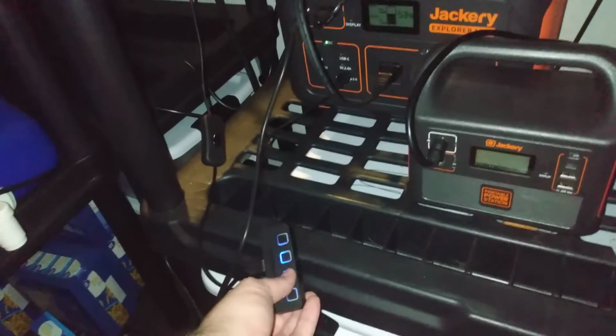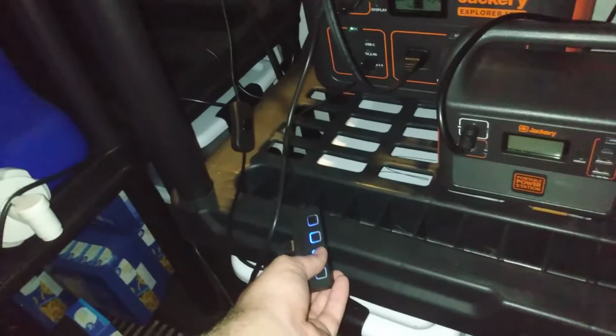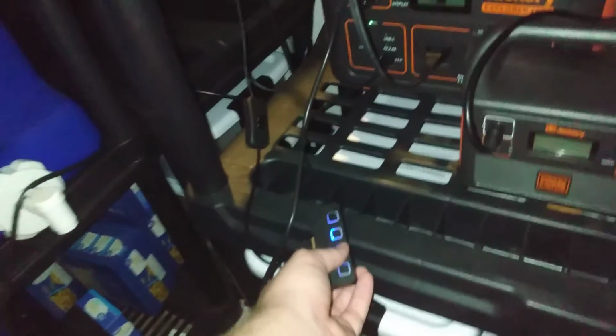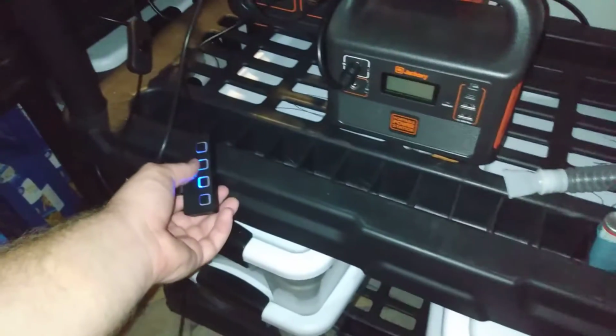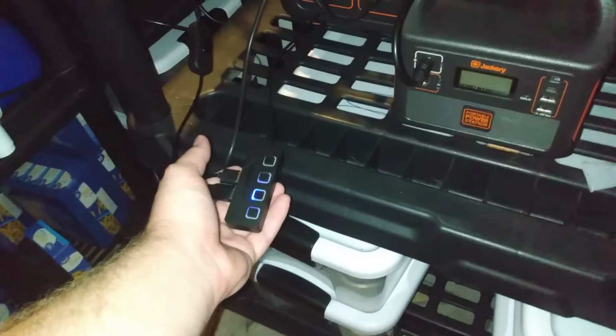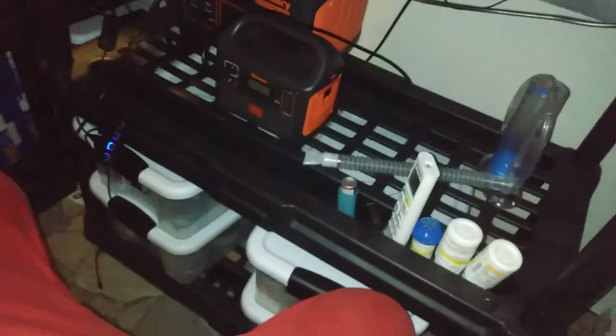Also, the light bulb. You can see the flash in the ledge there. Yeah, that's going to hurt someone's eyes. And the other one is to the phone. This is currently off. I like this little 4-way USB. I think I spent $15 on that. A bit pricey, but it is worth it.